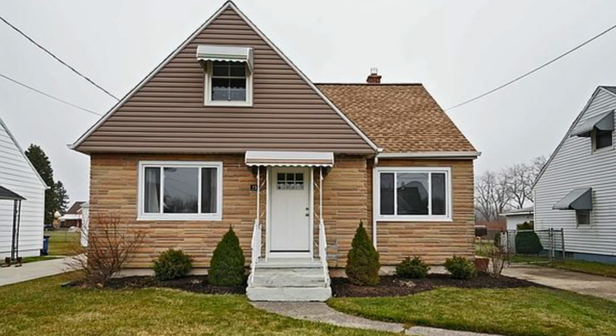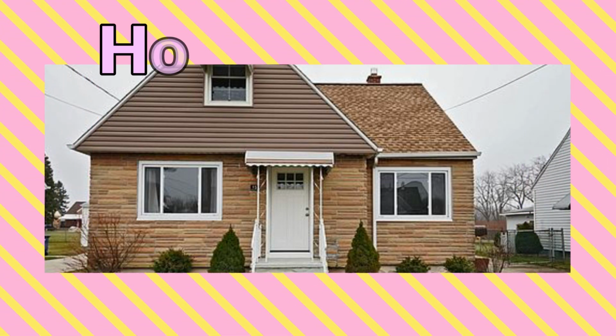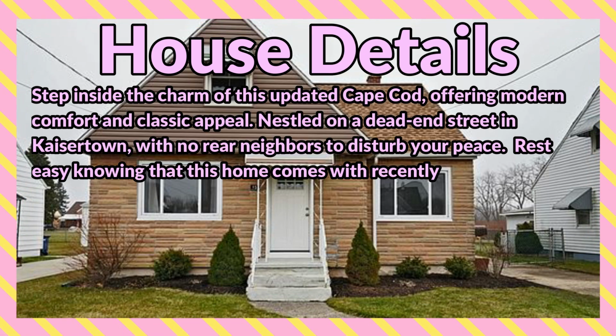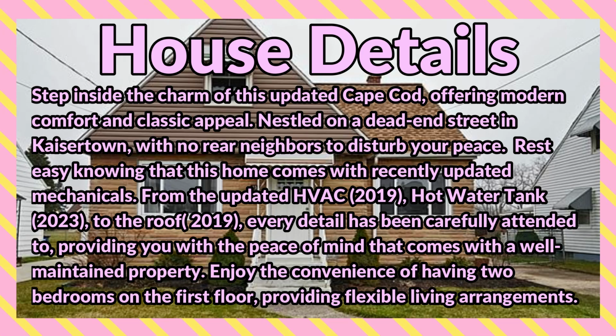Today, guys, I'm bringing you the 3-bedroom, 1-bathroom house for sale at 15 Barnard Street, Buffalo, New York, zip code 14206. Step inside the charm of this updated Cape Cod, offering modern comfort and classic appeal. Nestled on a dead-end street in Kaisertown, with no rear neighbors to disturb your peace.